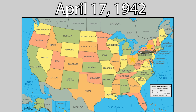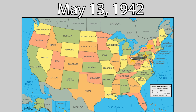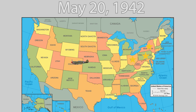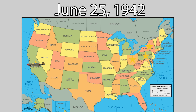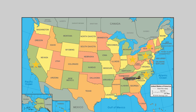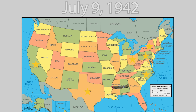From then until December, it was inventoried as under repair, after which it went unreported until April 17th, 1942, when it was transferred to Middletown Air Depot in Pennsylvania. On May 13th, 1942, it was transferred to Wright Field, Ohio. Then on May 20th, it was turned over to Ferry Command and shipped to Long Beach Army Airfield, California. It was assigned to Morris Field, Charlotte, North Carolina on June 25th, 1942. A few days later, on July 1st, 1942, it was assigned to the San Angelo Army Airfield in Texas, but was reassigned to Craig Field in Selma on July 9th.